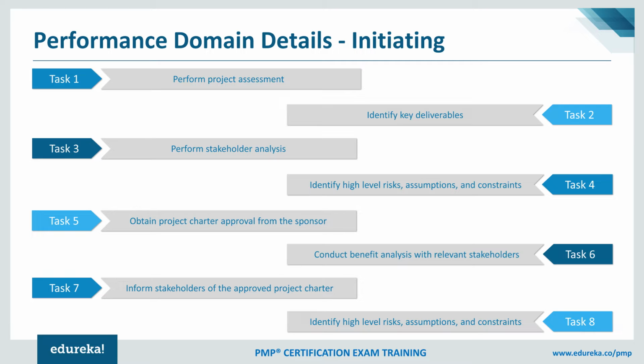We do the project assessment in order to find out what the strengths of the project are, what the feasibility is, and what business benefits this project is going to derive ultimately. Some of the documents given to you as a project manager are very useful while performing the project assessment. Documents like the business case and the benefit management plan will be very useful to you in order to perform the project assessment. You'll also be able to derive some of the key deliverables out of that.